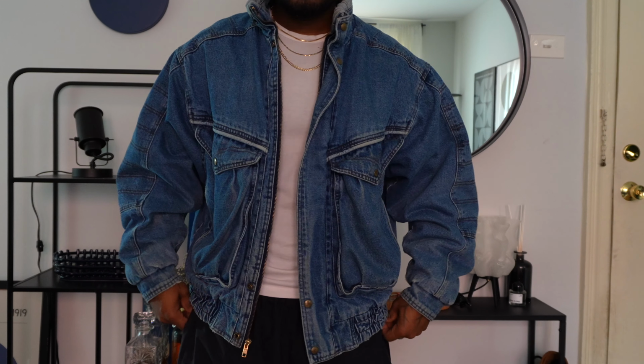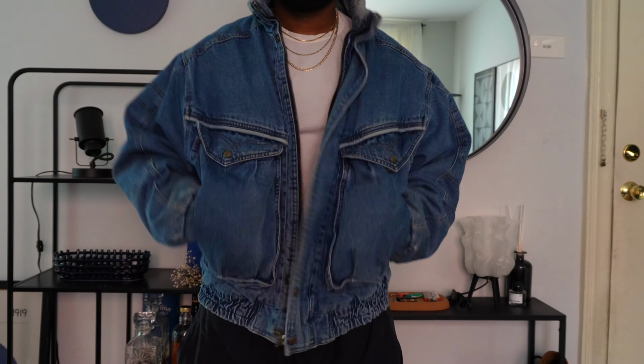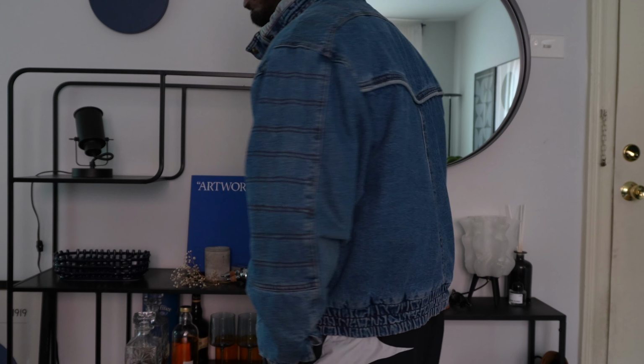And it is pretty heavy, so it does keep you warm. So unfortunately, this might be another one that I can't wear until next winter. But just love this piece. The silhouette, just how oversized it is. Love this one a lot. Gonna try to get a few more wears in before it gets too warm.